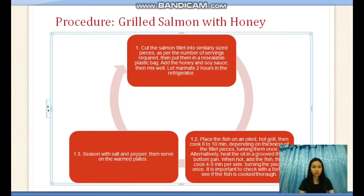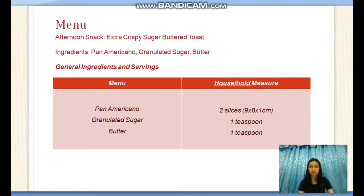Alternatively, heat the oil in a non-stick bottom pan. When hot, add the fish, then cook 4 to 5 minutes per side, turning the pieces once, and it is important to check with a fork to see if the fish is cooked thoroughly. Then lastly, season with salt and pepper, then serve on warm plates.